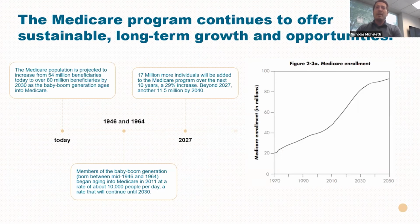Now, going further and looking at the opportunity here, the Medicare population is projected to increase from 54 million beneficiaries today to over 80 million beneficiaries by 2030. So if you thought you were late to the game as all these baby boomers are aging into Medicare, you're not by any means. You've still got 9 years left, you can see the stats below, where there are going to be 10,000 people turning 65 a day from 2021 through 2030. So again, if you thought you were late to the game, you're not. Get up on this Medicare wave with us because there'll be a lot of opportunity from now till 2030. And beyond 2030, there will still be an increase, as you can see up to 2050 in that graph, which shows how this Medicare population is going to continue to boom.